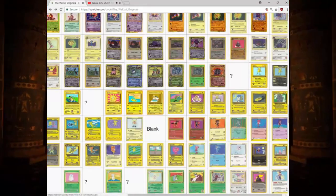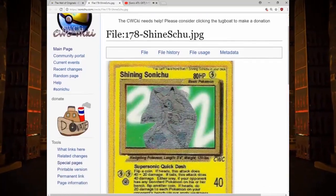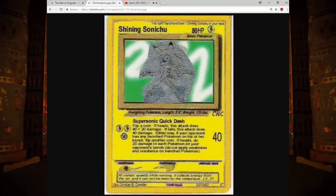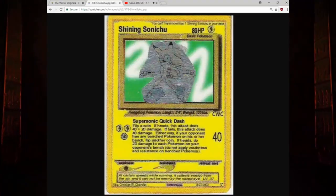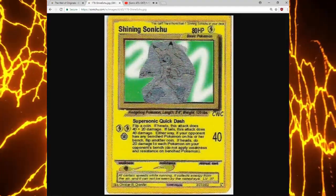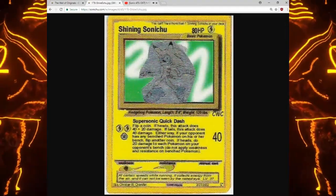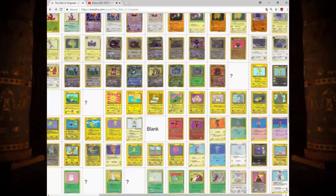And they burn the card? Yeah, that's the response to have to that. It's like, why would you give me something so terrible? Signing Sonichu, and he didn't even try with this one. He didn't make the whole card aluminum foil, only the Sonichu. He got a little lazy there. It's got Supersonic Quick Dash as its move. That's bad artwork on the Sonichu too. It's not terrible, but it's bad.